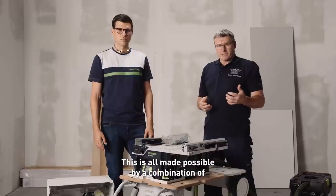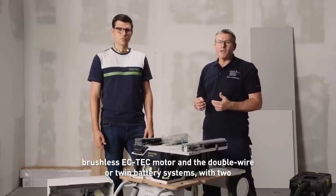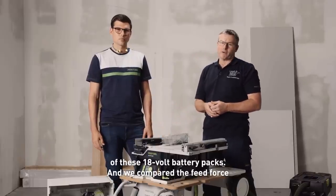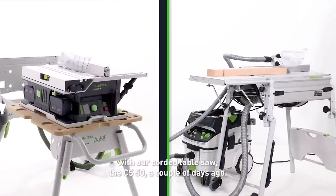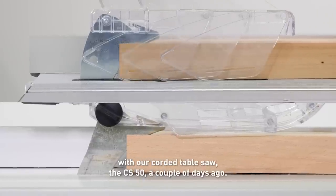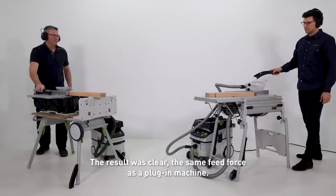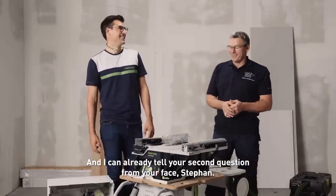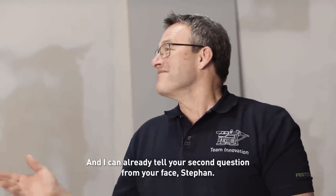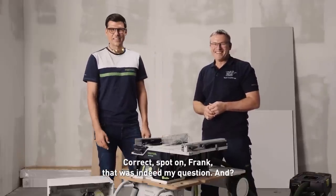This is all made possible by a combination of brushless EC-TEC motor and the double or twin battery system with two of these 18-volt battery packs. And we compared the feed force with our corded table saw, the CS 50, a couple of days ago. The result was clear, the same feed force as a plug-in machine. And I can already tell your second question from your face, Stephan. How long does this battery last? Correct, spot on, Frank. That was indeed my question, and?